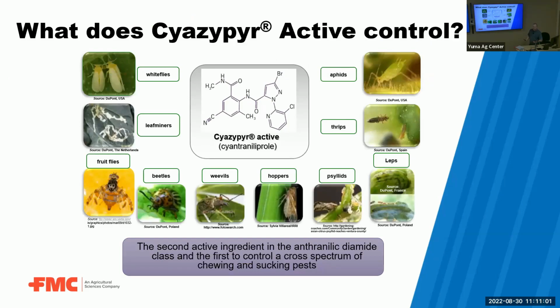So what does the cyantraniliprole active control? I said it's pretty flexible. Well, it picks up a bunch of worm species, including diamondback moth, armyworm, all those. But it also picks up whitefly, aphids, thrips, and does a really good job on all these different pests.